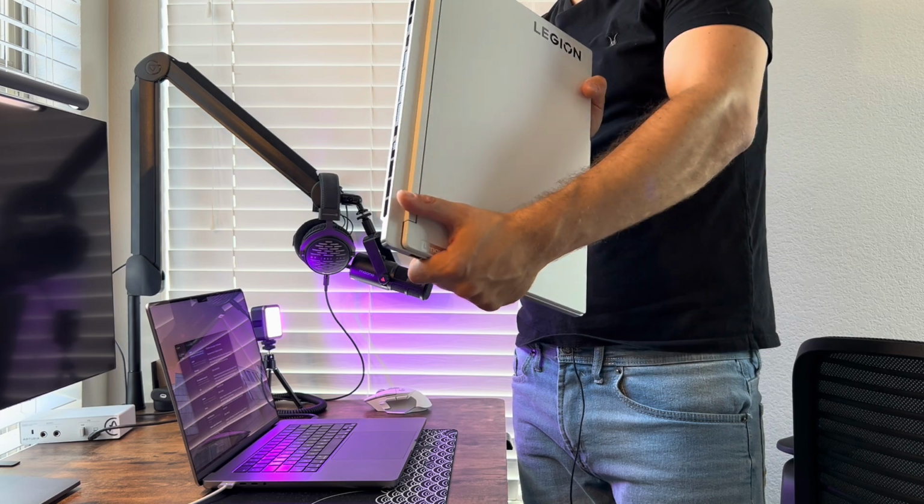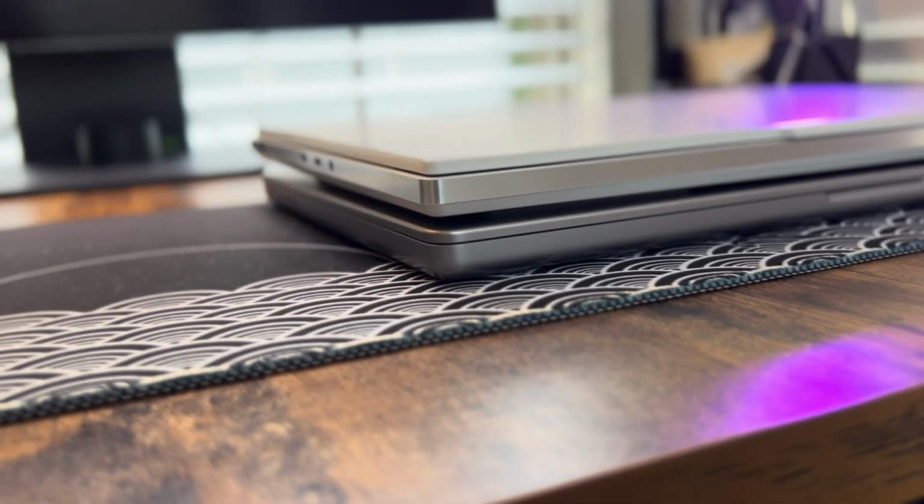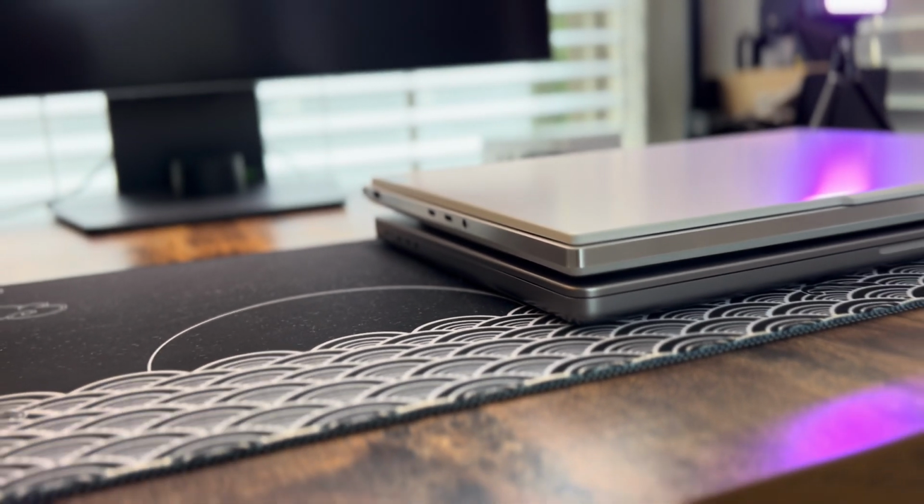It feels premium. It's really thin, I'm telling you. In my opinion, it's really good build quality. I saw many Windows laptops. The overall build quality, this is the beast, guys.